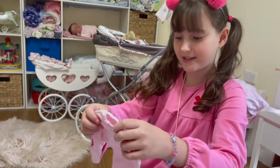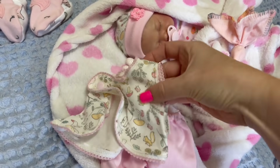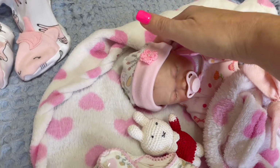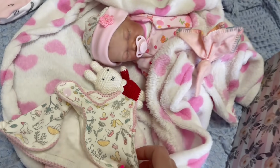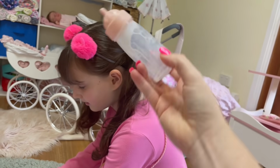Oh, is it these ones? Yeah, I think that's it. That should fit her. And guess what? She's already got the hat on that matches that outfit. Uh-huh. Look, it's the matching hat, so. And I found her bottle. Oh, good. Her bottle. We've got some of the magic milk in and there.